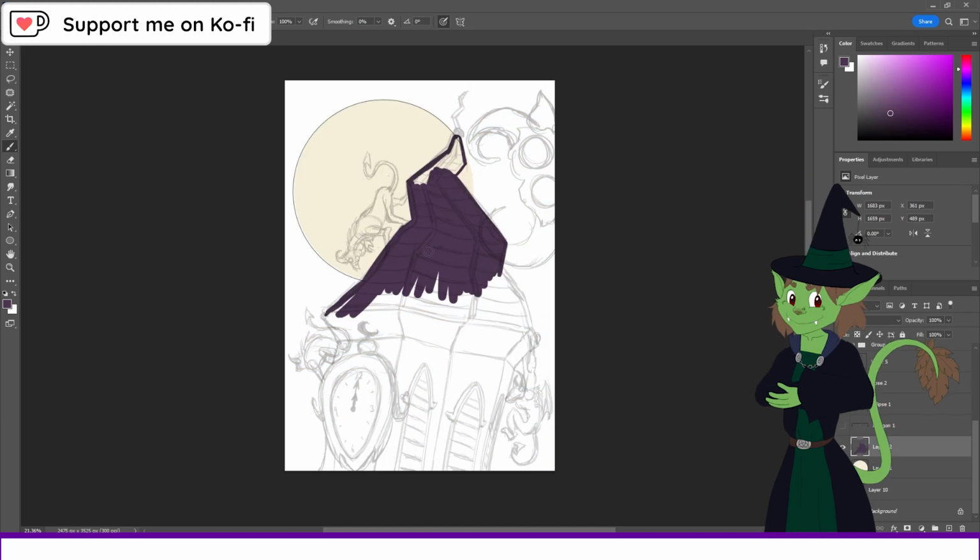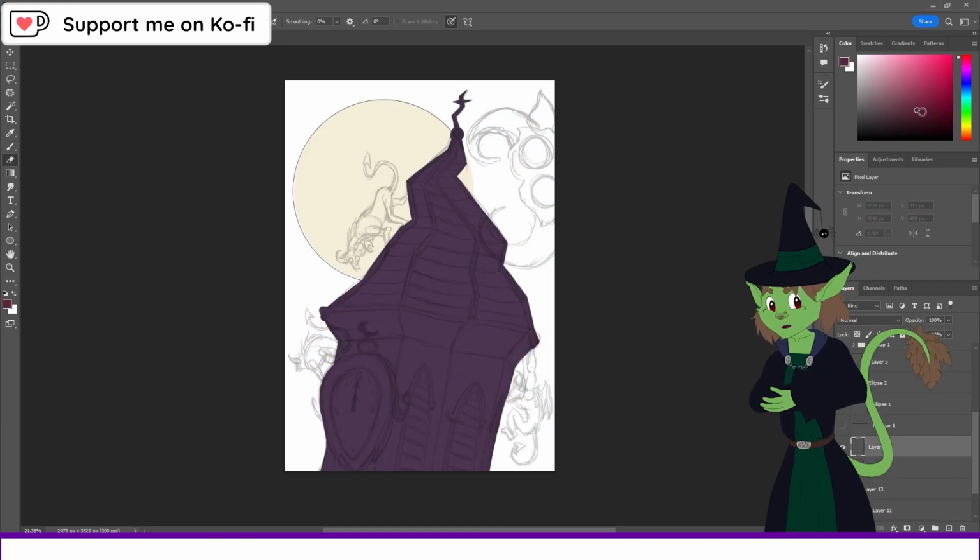Then I began adding color, keeping to dark colors mostly, in shades of blue and purple.